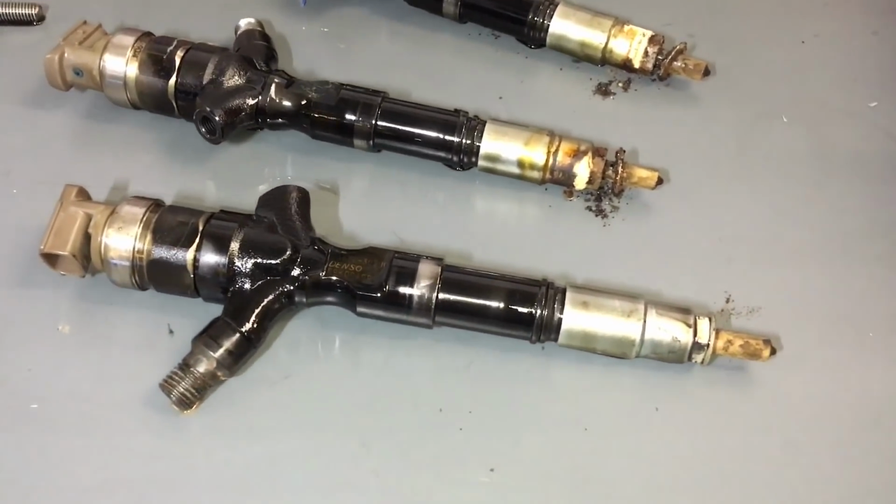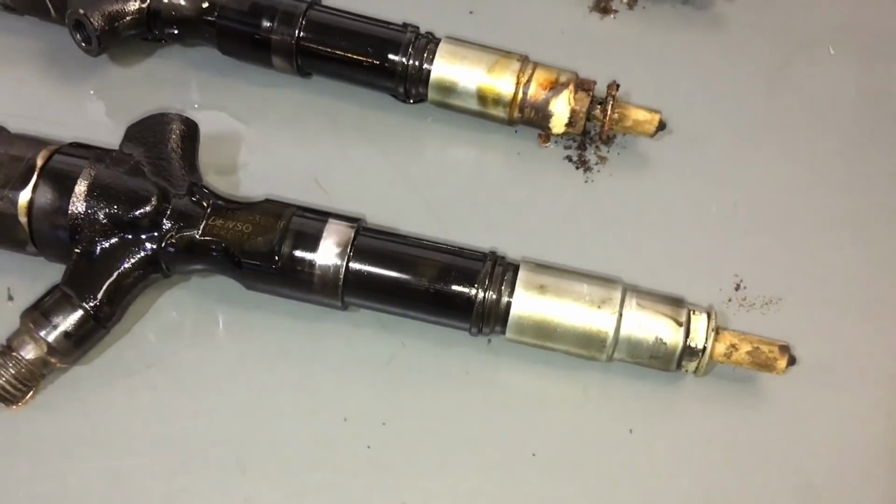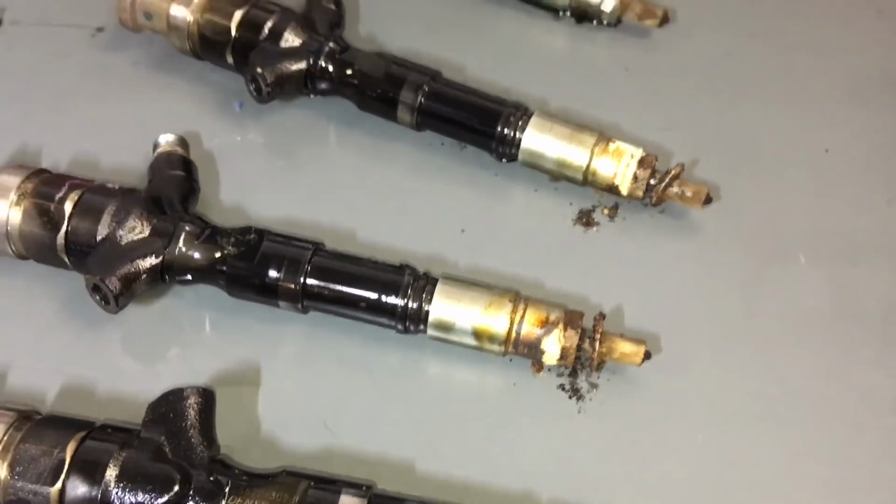But the age and everything, yeah, they're not going to last. I can tell you, these have never been out. I can just tell you from experience, these have never been out. That's why they've leaked. This is how long they take to leak.